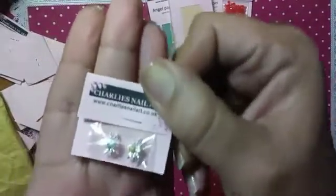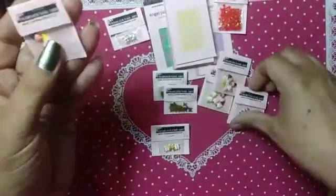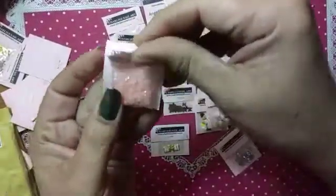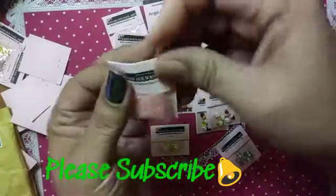Here are 2 spiders. Ooh, scary. We have got 3 packs of ice cream, so definitely one of these is going, and maybe 2 of these are going into the giveaway tote. Sunflowers. Love, love, love them. I have these already, so these will be going into the giveaway tote. You can see this is a full pack from Charlie's.